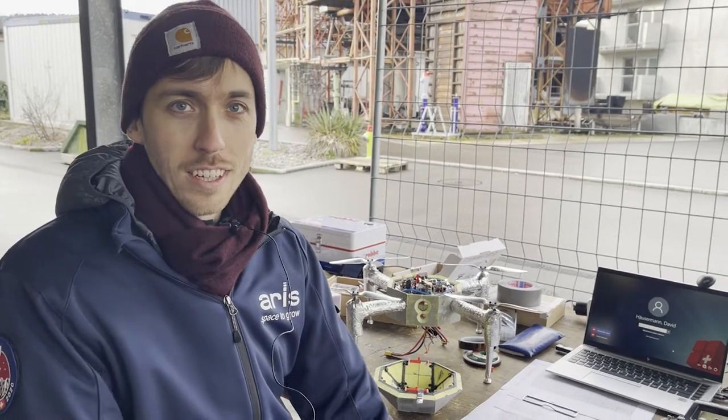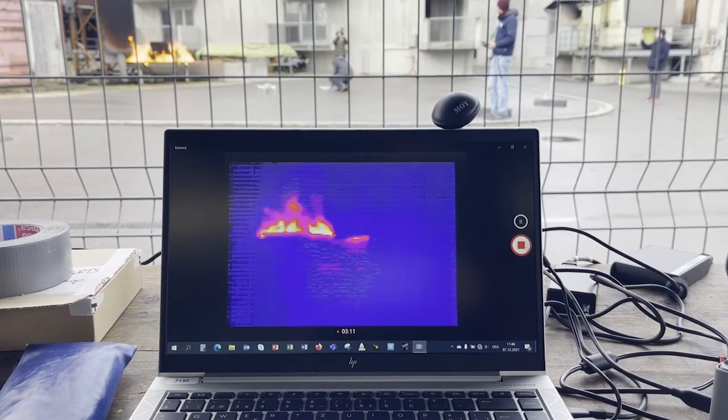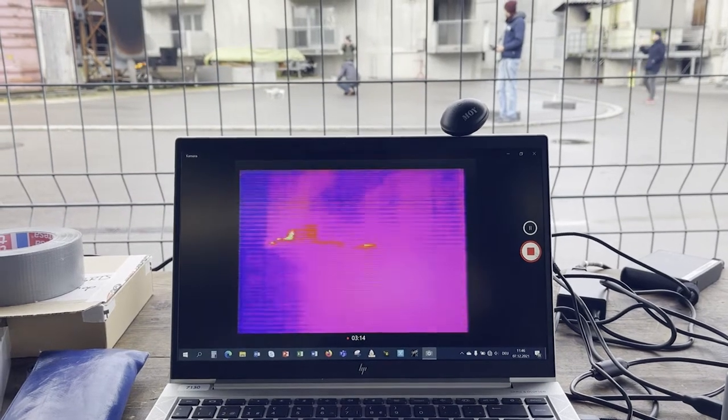It survived more than 4 test flights today, so we're very happy with that, and we could gather a lot of data to be analyzed after this test.